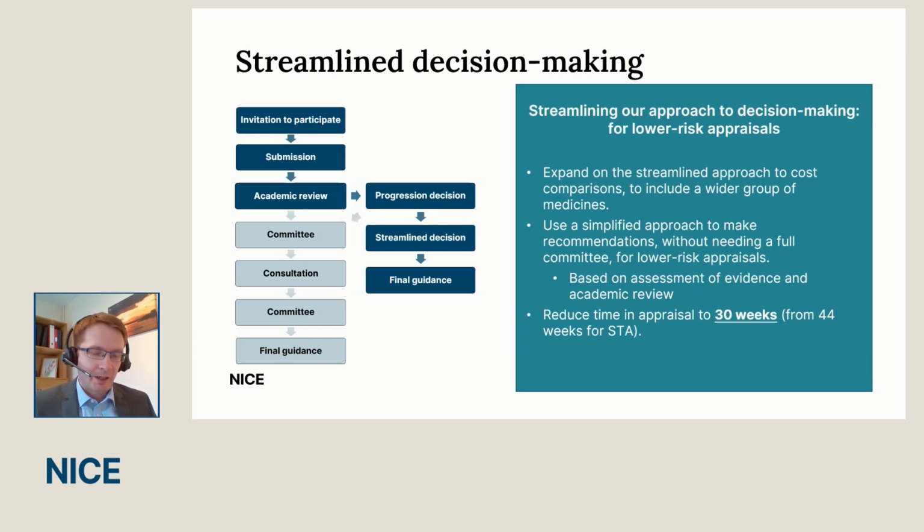So the approach that we're adopting is shown here on the left-hand side, following the darker blue boxes. So building on a standard submission and a standard academic review, based on the information that we find from that, the evidence that's submitted and the review by the academic group, we can reach a decision about whether it's sufficient to take through a streamlined and simplified decision-making process. So that's based on a review of that evidence.